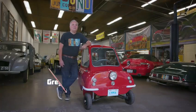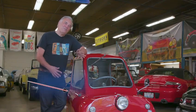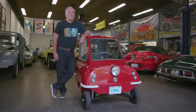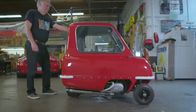There was a gentleman in Vancouver, British Columbia, that wanted to import them. He brought in, I've heard, numbers 3 to 6, which is a huge number of the overall production. This is one of those cars because it had some special features for the Canadian market, which makes it really special, I think.